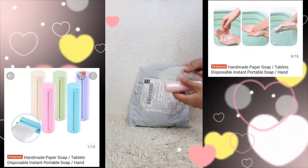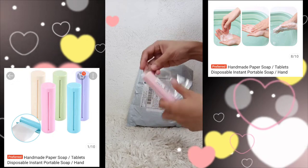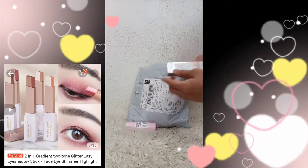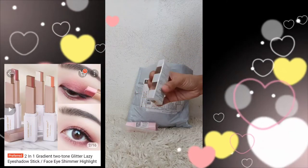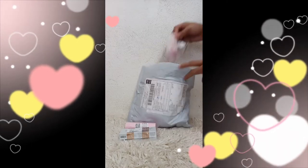The first thing that I got is this portable hand soap. Cleaning or sanitizing our hands is a must, so I always carry this. Second is this two-toned eyeshadow stick. I'm not really good at makeup, so this is a savior for me.